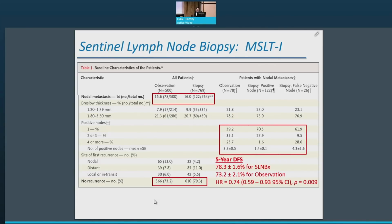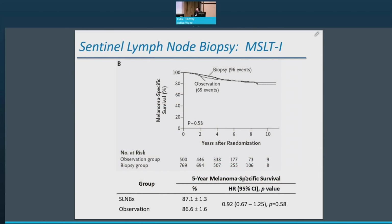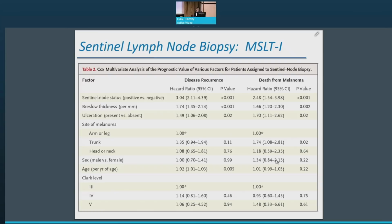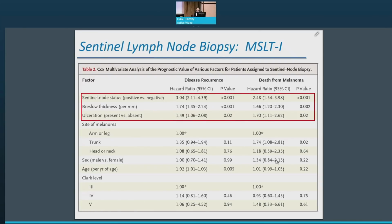And so the 5-year disease-free survival was higher for those who had sentinel lymph node biopsies versus those that were just observed. But that didn't affect melanoma-specific survival, okay? So there was no difference in whether or not you died of the disease or not, because this is a local therapy, and we'll talk about that more later. And importantly, in terms of predicting how you do with your melanoma, the sentinel lymph node biopsy, whether or not you had melanoma in your lymph node, was the most important predictor of how you would do, okay? Followed by how thick the melanoma was, and then whether or not it was ulcerated.